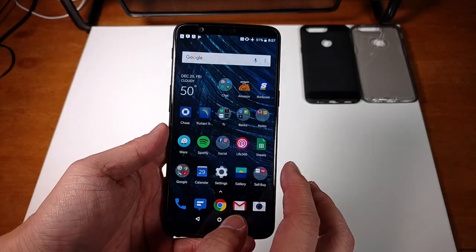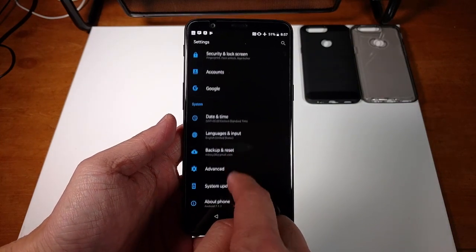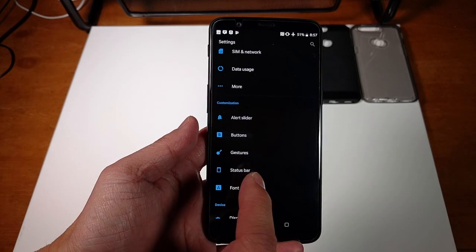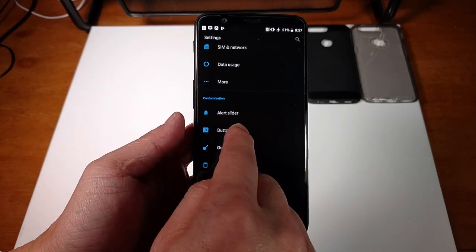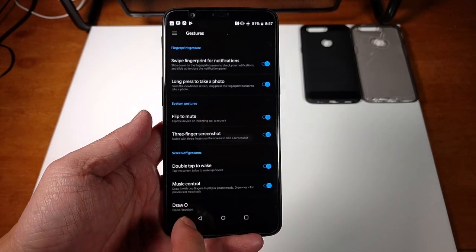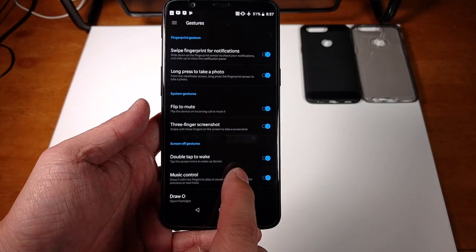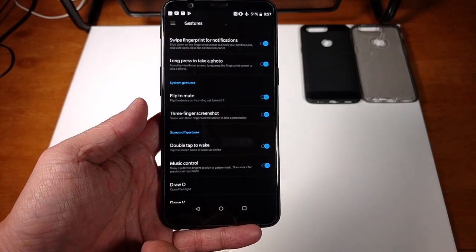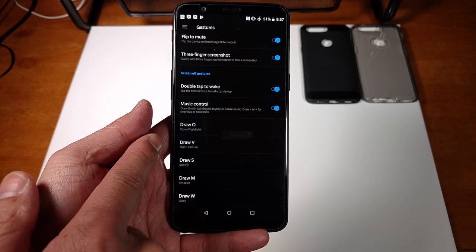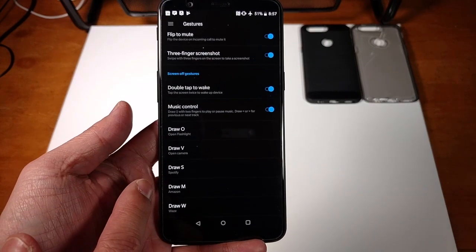The gestures are insane. Let me show you where that is real quick on here. Gonna head down here to, let's see, where was that at? Gestures right there. So you got all these options for the alert slider, rearranging your buttons, your gestures, and your status bar and your fonts. But let's go into gestures real quick. You can do all kinds of stuff in here. Long press the fingerprint sensor, take a photo, flip the device to mute it. 3-finger screenshot is really cool. I'm not sure if that's just an Android Nougat feature, but it's awesome. Double tap to wake. That's how I usually wake the phone up, because it's easier than pressing a button. But here's the gestures that I was talking about. You could actually draw certain letters and it'll open certain applications on your phone. So in this case, I got the flashlight for a 0, for O.